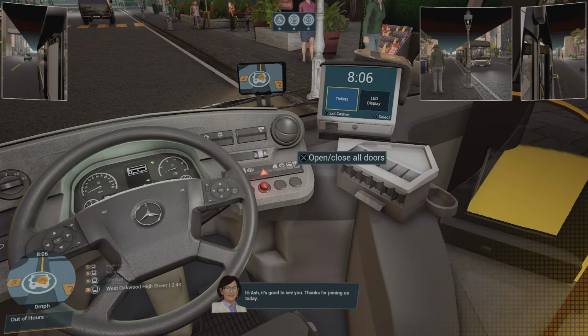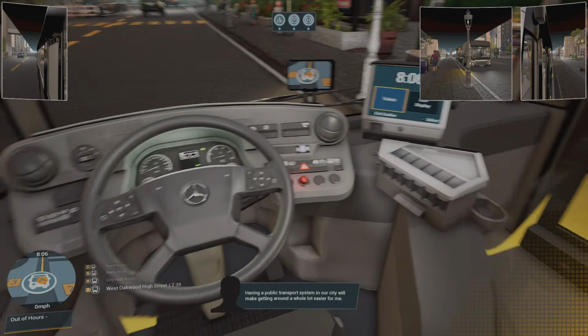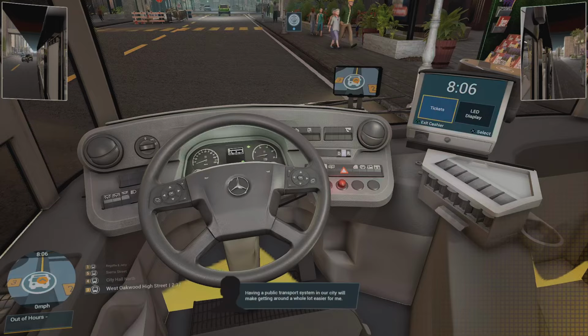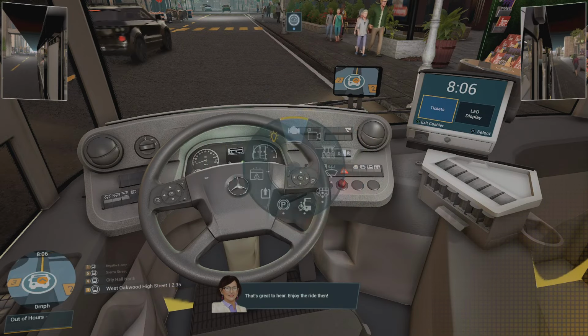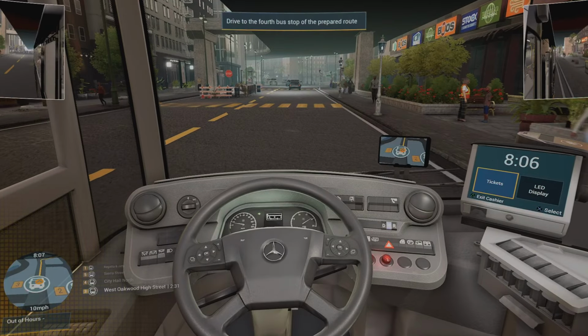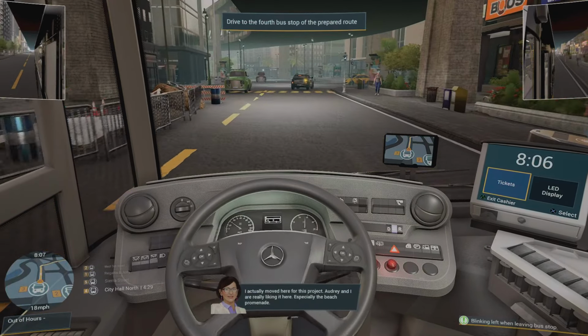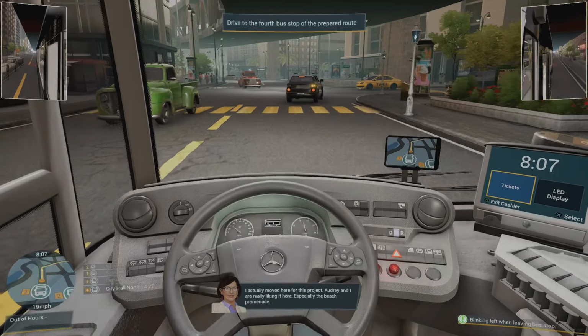Hi, Ash. It's good to see you. Thanks for joining us today. Having a public transport system in our city will make getting around a whole lot easier. That's great to hear. Enjoy the ride. I actually moved here for this project. Audrey and I are really liking it here, especially the beach promenade.